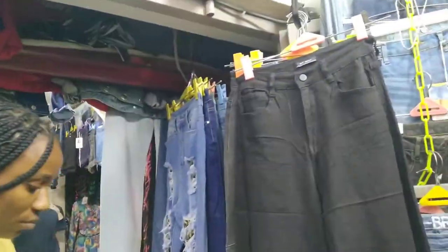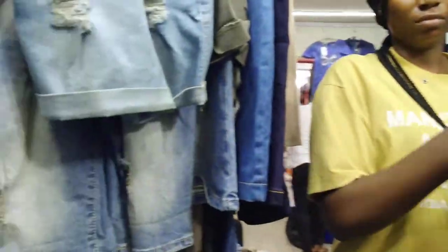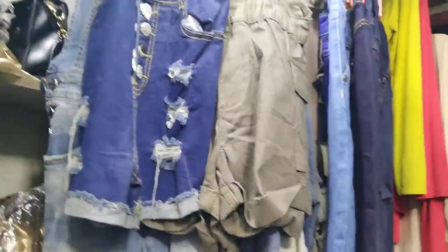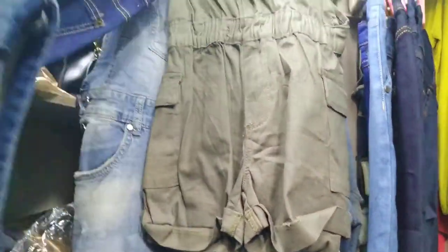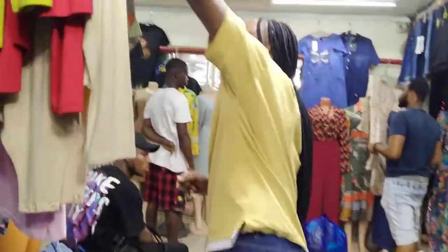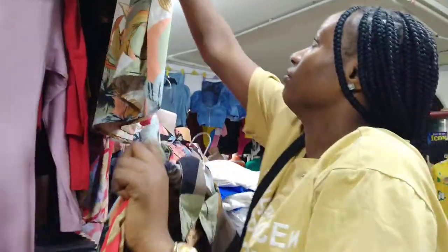They have plenty. I wish I could take my time and show you guys. They have amazing stuff here. Also, they have vintage shirts. Yeah, they have vintage shirts here. I'm seeing them all. Plenty. Wow, this is lovely.